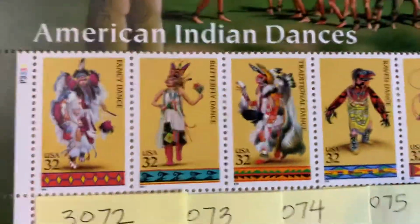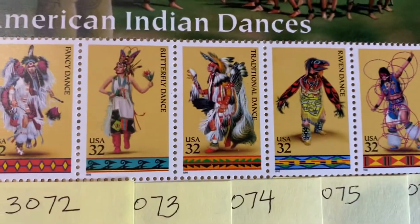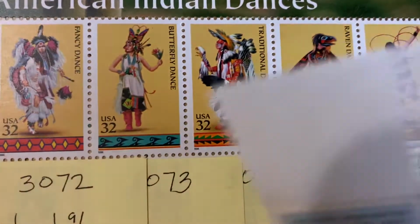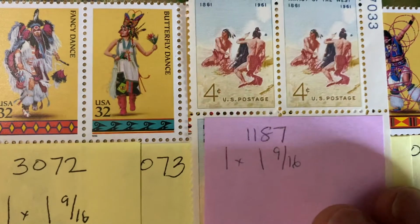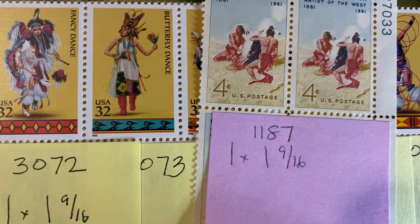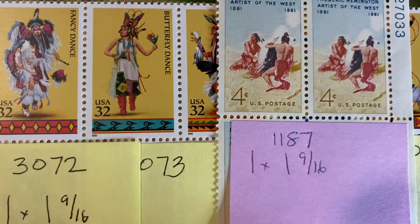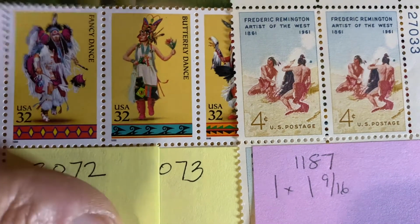The second series is going to be dealing with a Native American theme. I've shown this series before. This is the American Indian Dances, 3072 to 3076. So you can use that for your 32-cent stamp, and then you can use it in combination with this Frederick Remington stamp. There we go. And that is 1187. And a lot of these stamps, you're going to get multiple variations of vertical and horizontal orientation, so you can pick and choose what you want to do. And I tried to pair them up so that the same orientation for the stamp set will be similar. So that is a Native American themed stamp set.